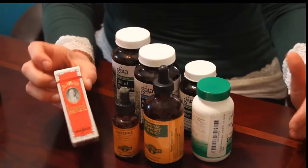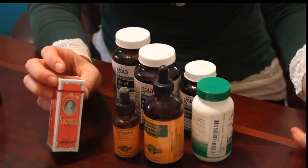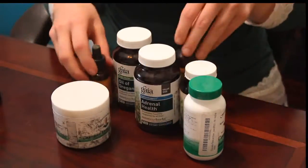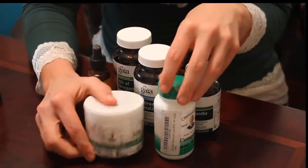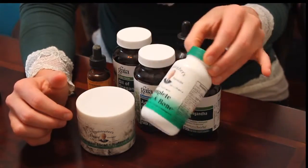But it does work very well for muscle aches and pain referred to the legs from the low back. Okay, let's talk about some of these real quick. I had a student actually refer me to this brand, and it helped me a lot, especially last year.